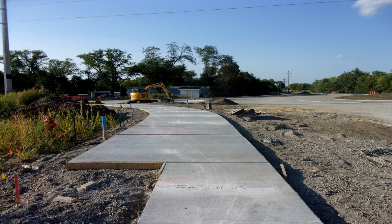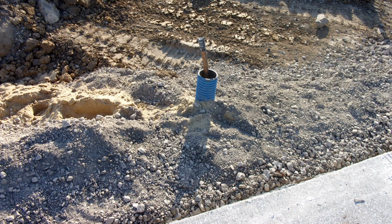Here I'm standing on that piece of sidewalk heading towards the expanded sidewalk. Well, let's take a walk down the sidewalk, what they have anyways. As I walk up to the area where it starts to curve, there's a blue plastic pipe sticking up with a copper pipe sticking up. I'm sure it's a water pipe. Does that go over to the roundabout?